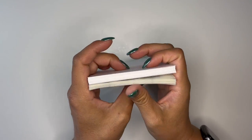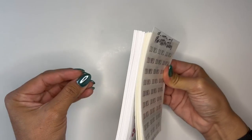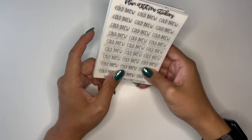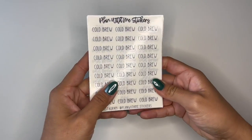Okay, so here are the scripts. This is a pretty healthy stack. I'm not burnt out, but this kind of burnt me out last week and is why I fell into a deep dark hole, because these took forever to do.